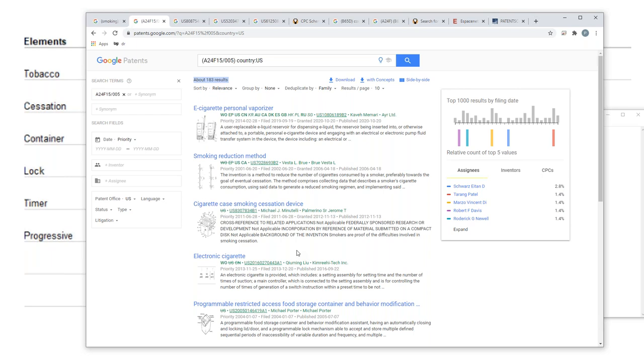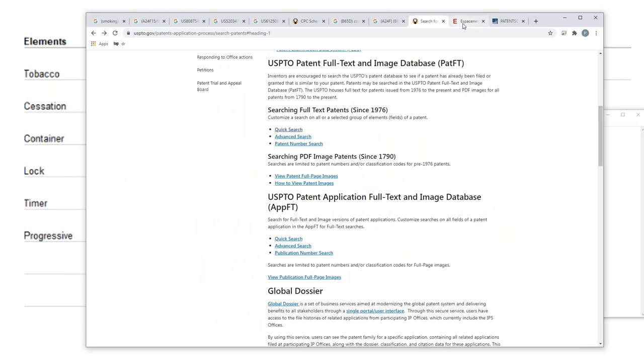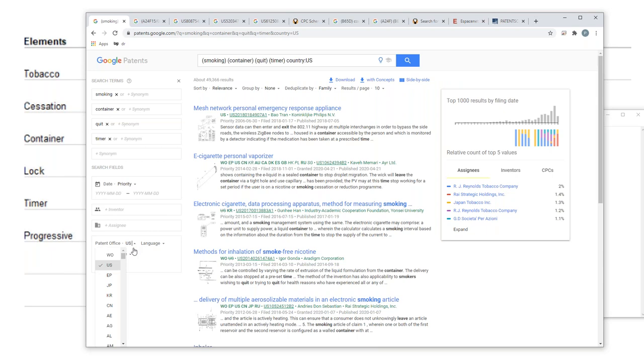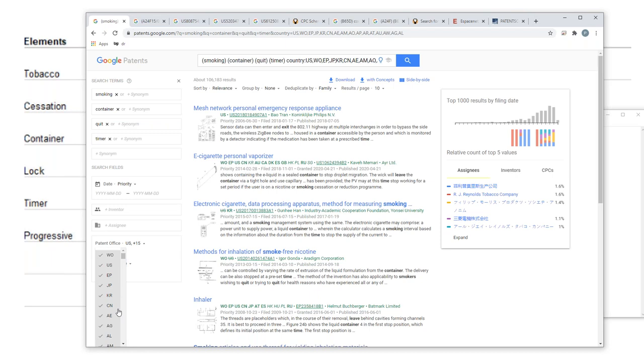So, okay. And here's eSpace. We can go back here and turn all these other authorities on to see what's in there. You can see that Google makes it so these are all representative of country codes, and they put the most common ones up on top. So WO is WIPO. US is obviously US. EP is European Union. JP is Japan. KR is Korea. CN is China. Back to WIPO.